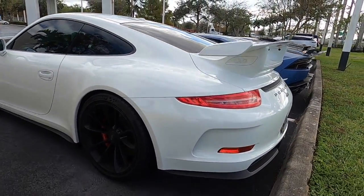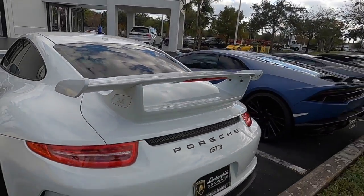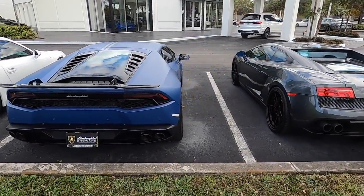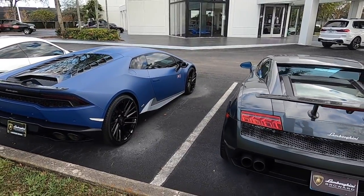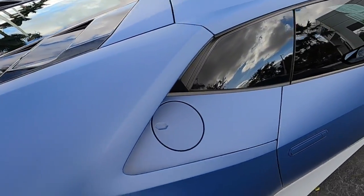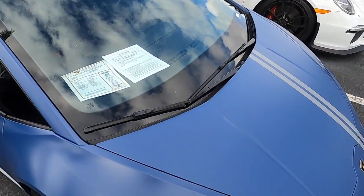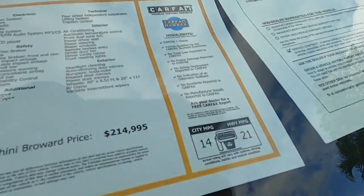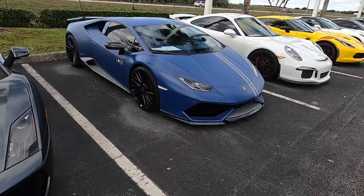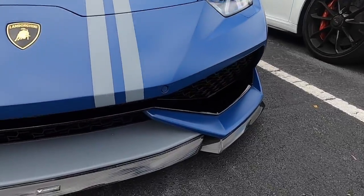This is a 991.1 with a 3.8. This has some kind of a satin finish to it, satin blue. Still as is, it's only $215,000. Not gonna lie, that satin blue with that gray stripe and the gray details actually looks really cool.